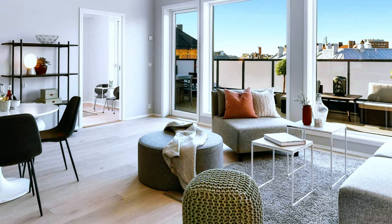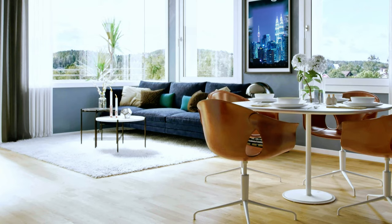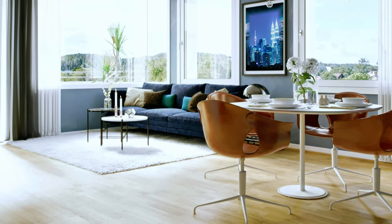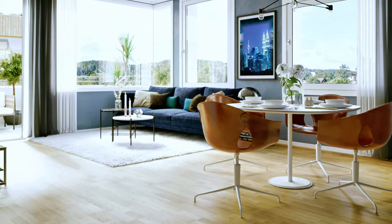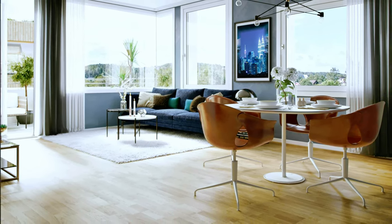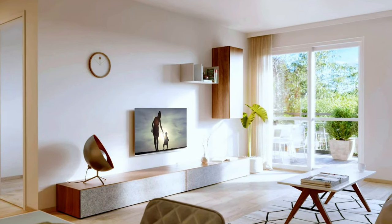Now let's talk about kitchens and dining rooms. If you have a small kitchen dining area, oval or round tables are the best. In this way, you can have more chairs around the table without your dining area looking too clumsy.